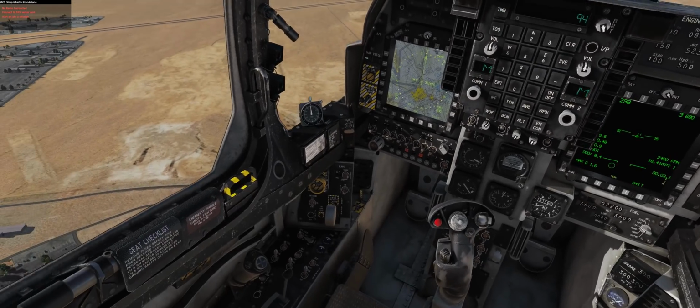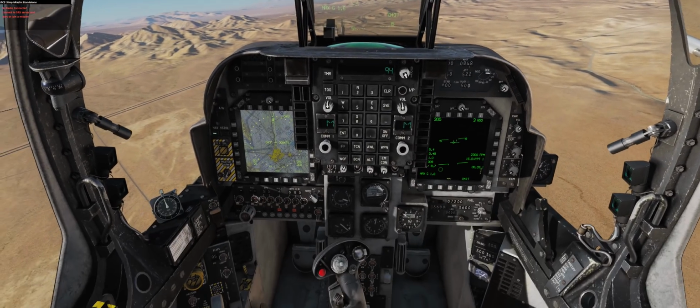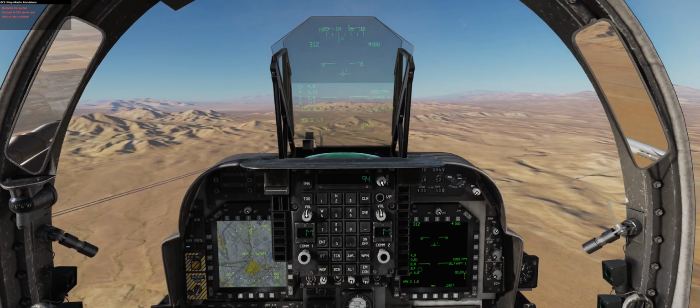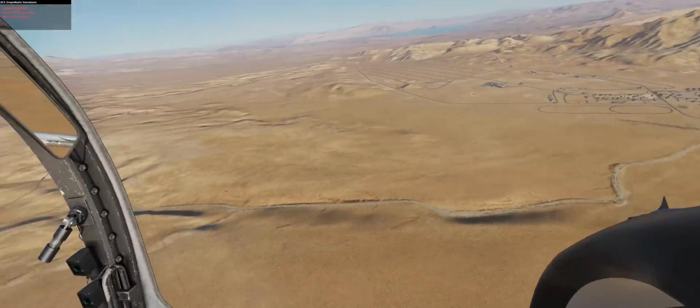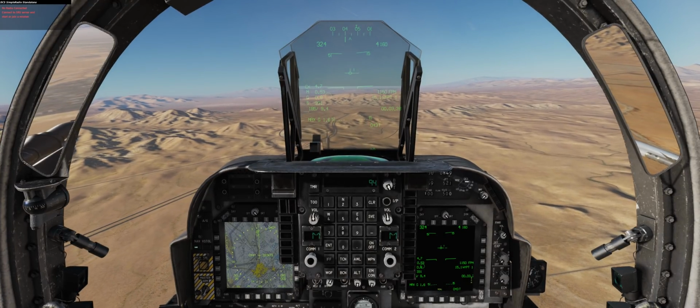So, check it out. Flaps are in auto. They could go up to cruise at this point if we wanted to, but we won't. We'll leave them in auto. Gear is up. Refueling boom is in. Let me pop outside and show you this beastie as we pick up speed, about 300 knots there.